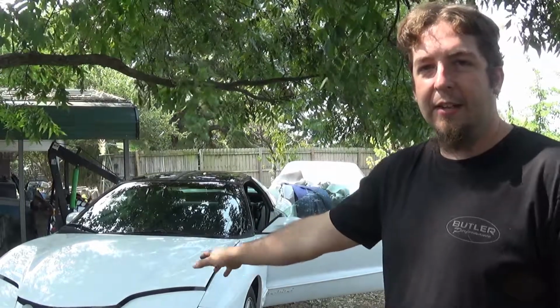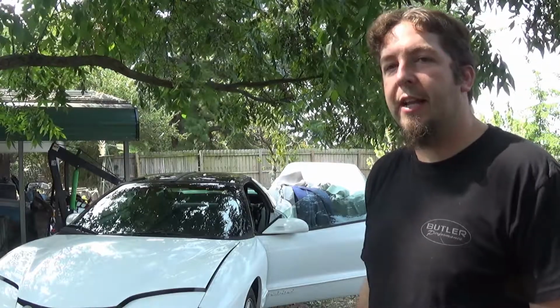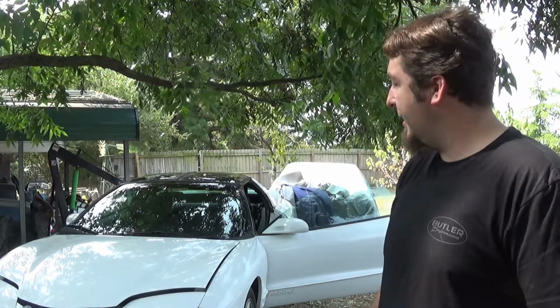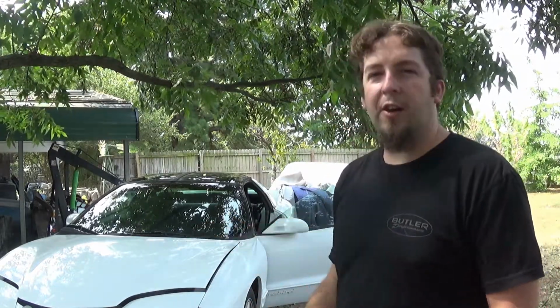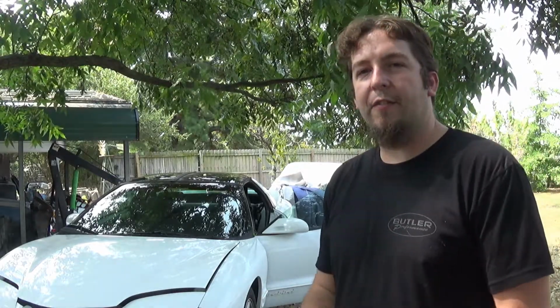So, 99 Firebird. T-top car, 3.8 liter. It's not a V8 like everybody wants, and it's not a WS6. But I don't know about around the rest of the country, but I know around here, these cars are getting harder and harder to find. It had been sitting a while. He decided to finally let go of it.